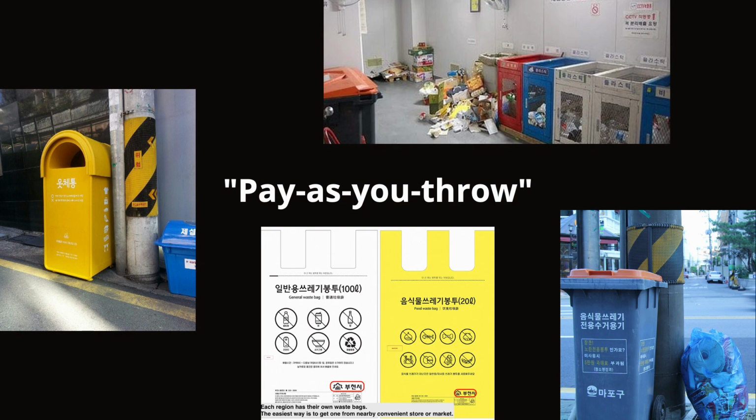Okay, this is a good one. But the gray trash there on the right side of those bags is actually the food waste bin. So you will see those all around South Korea, probably near your house as well. And people will just throw their food waste there.